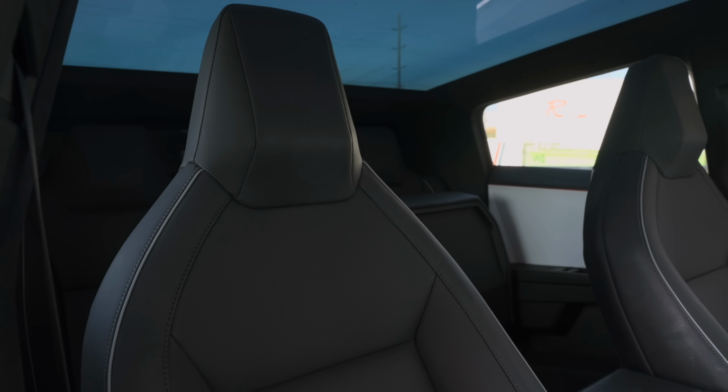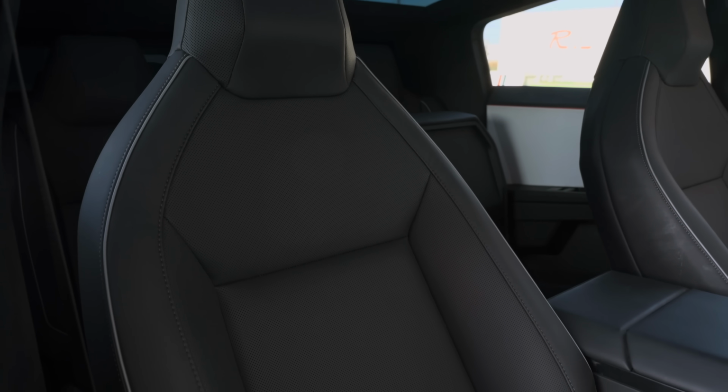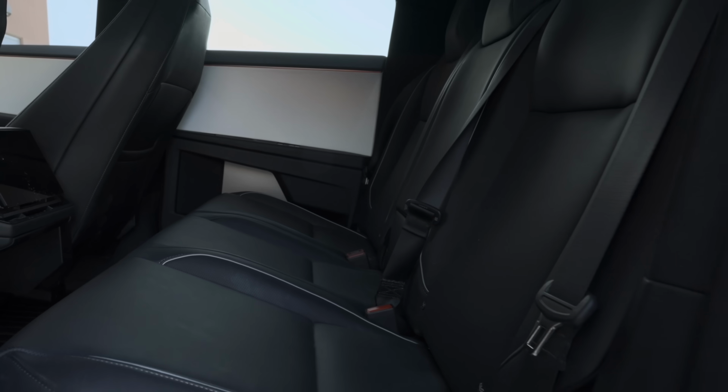This is where I'll talk about my particular regrets with the Cybertruck. I purchased my Cybertruck at what now seems to have been, in retrospect, the worst possible time.